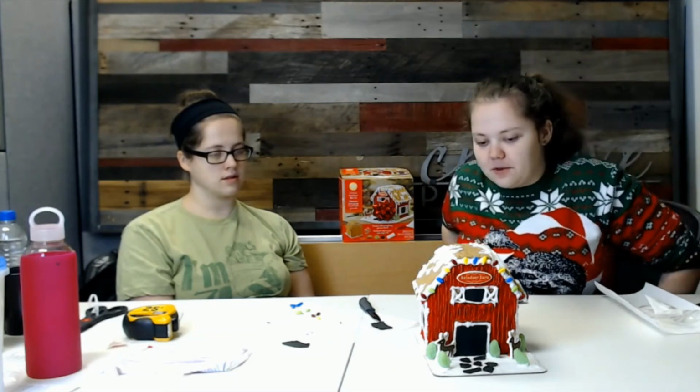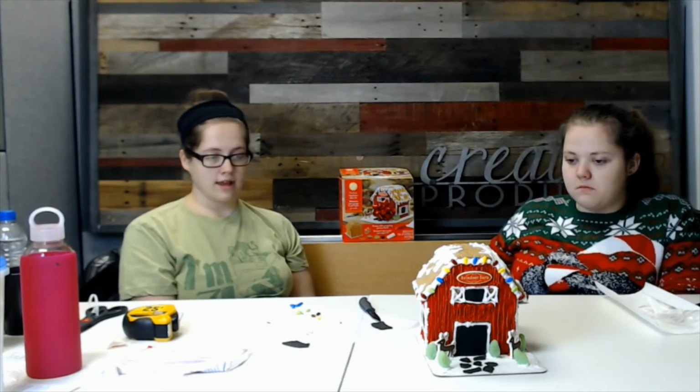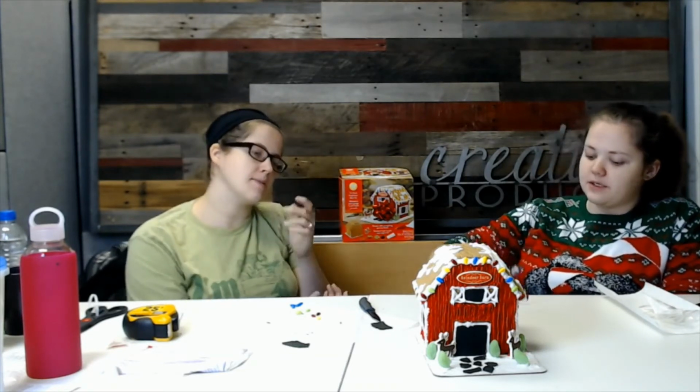But the icing, I think, was the most difficult part because it kept falling off when I was trying to pipe it on there. But I think the rest of it was pretty fun. Yeah, no, I think it was fun. I'm all for it. I think part of the challenge is putting together the house. Yes, and I think that's an aspect we didn't get to do. Next time we do this, we should definitely do it.